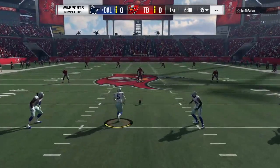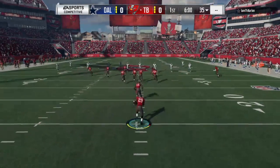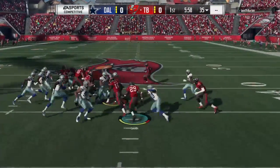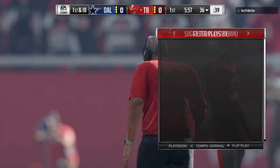Dan Bailey now to put the ball in the air, and off we go from Tampa. On the return, it's Ryan Smith. And a good return. He's across the 35-yard line, right around the 36.